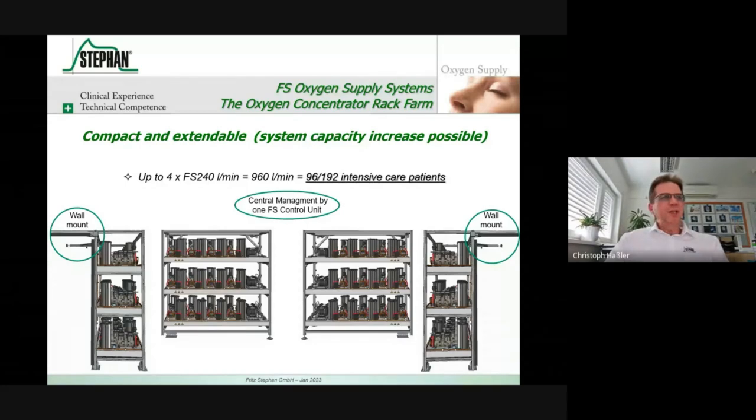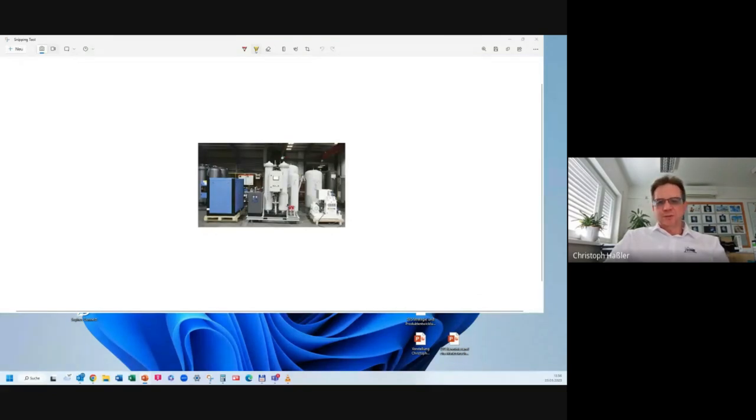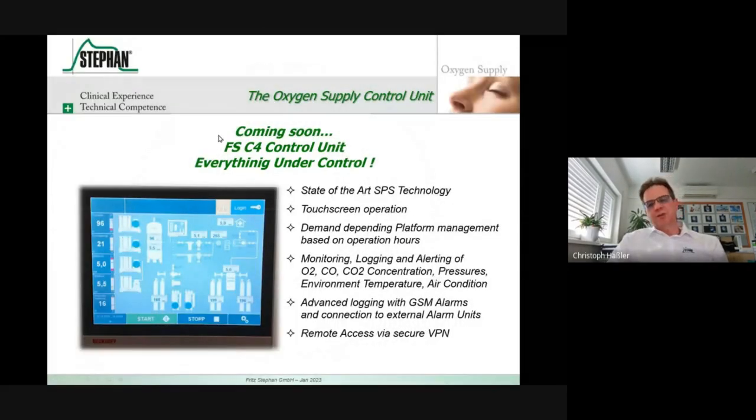Yes, our control system provides also VPN access, which in Europe, and with MDR, is a bit difficult. You know, this is a life critical system for patients, and having a remote access, especially in Europe, is a bit tricky to secure, so that nobody is hacking in, VPNing in, and pressing stop for the oxygen supply, although the system will fall back to reserve cylinders.